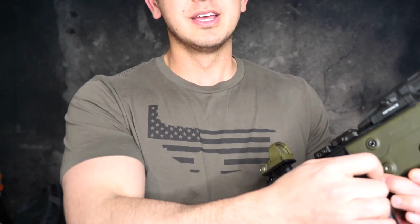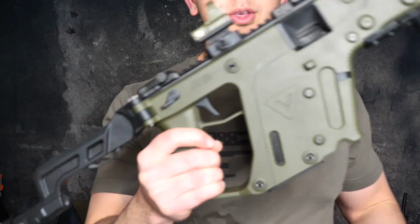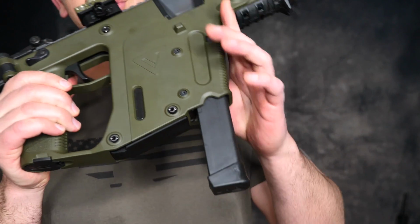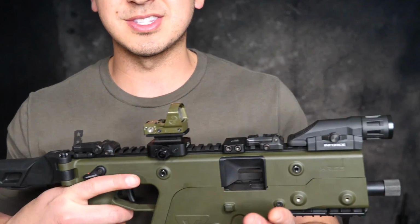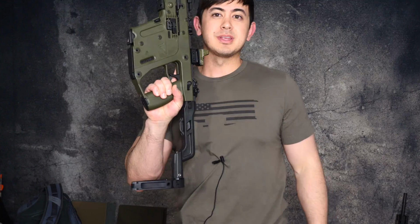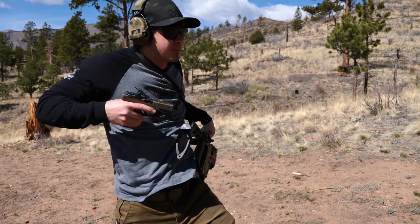So it looks wild, right? So how this works is, there are a few reasons I got this. As you probably saw in the little opener clip, it uses Glock mags. This one I got in 9mm because all my Glocks are 9mm and I like consistency. I like the idea of being able to shoot this, I run dry, I can actually take my mag from my carry gun, slam it in here, and fill this puppy back up. So that's a really cool feature.